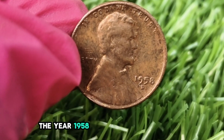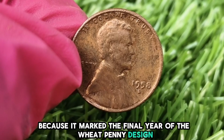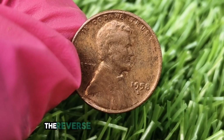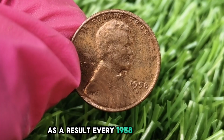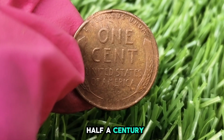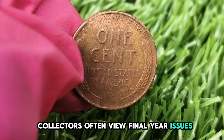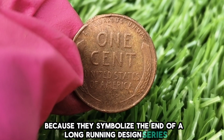The year 1958 would become especially significant because it marked the final year of the wheat penny design. Beginning in 1959, the reverse design would change to feature the Lincoln Memorial. As a result, every 1958 wheat penny represents the conclusion of an era that had lasted nearly half a century. Collectors often view final year issues as historically important because they symbolize the end of a long-running design series.